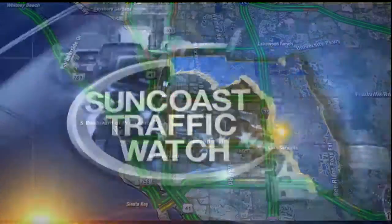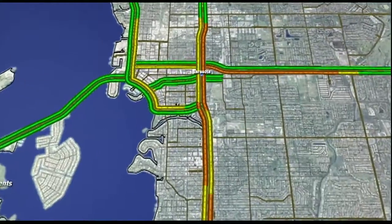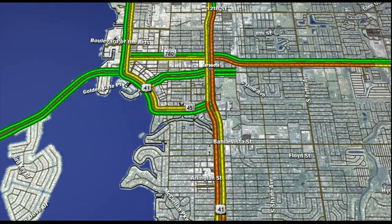Now to Suncoast Traffic Watch. There's no crashes in the area, but we're seeing the traffic is backed up on US 41 and right near downtown Sarasota near Fruitville Road.